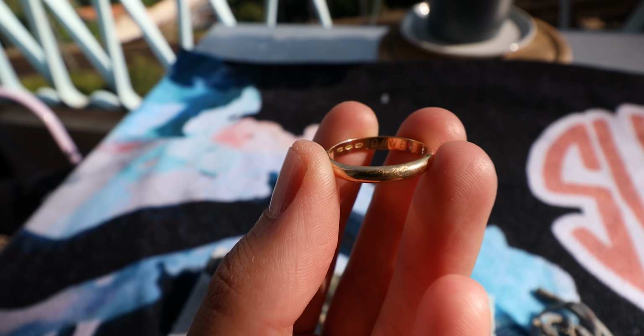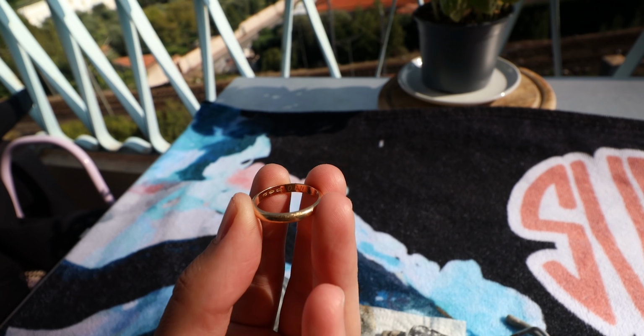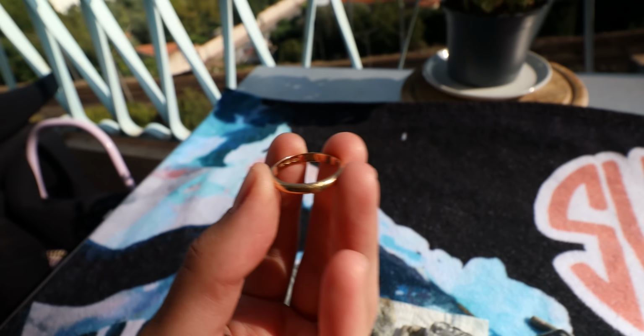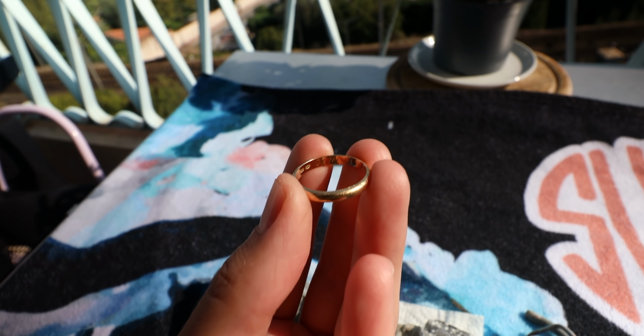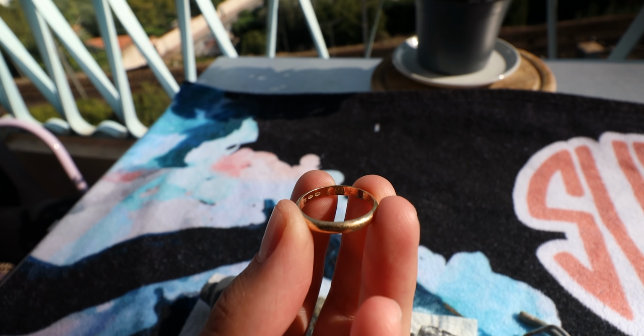It's a beautiful little band. And on the inside, it's stamped 750. So it's an 18 karat gold ring. And there is a name on it. It says Ornella, O-R-N-E-L-L-A. And there's some dates in there.